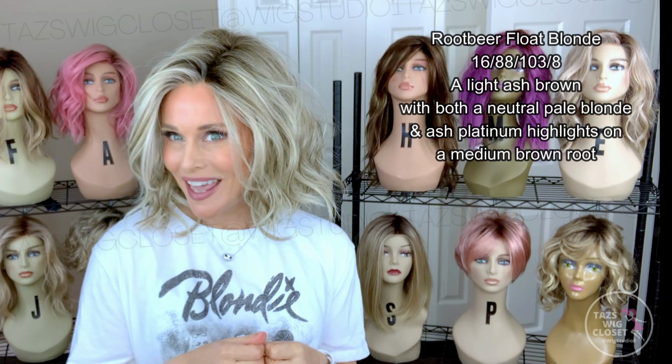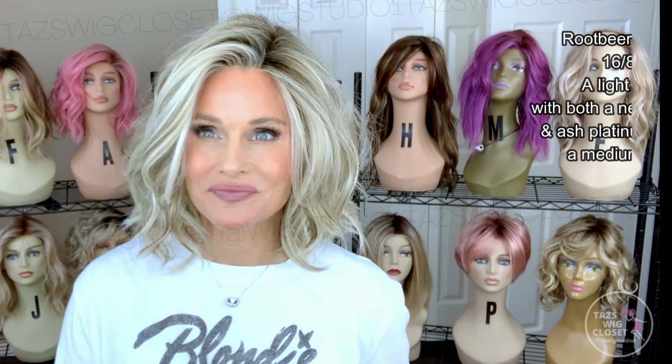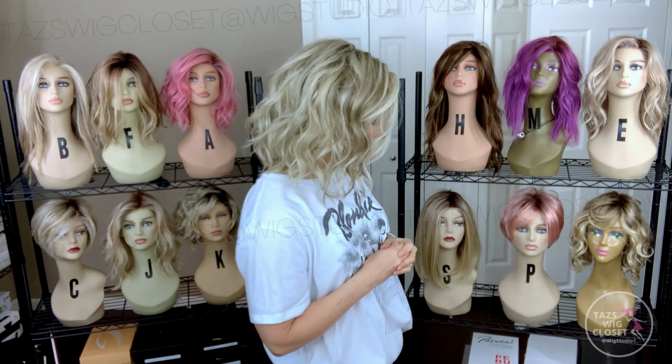So what we're looking at with this color is a light ash brown base color, but it's very heavily highlighted with both a pale neutral blonde and a pale ash blonde or ash platinum. And all of that is on a medium ash brown root. Wonderfully dimensional. The platinum really brightens it up. And overall the effect is a light ash blonde with lots of depth and dimension.